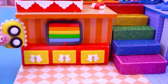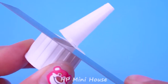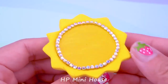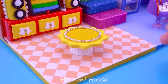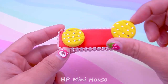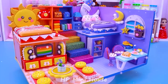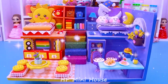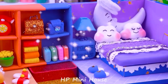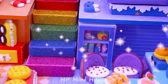Place a TV and speakers on the top of the cabinet. And there! You have a sun-shaped table! Adding chairs on both sides completes the living room. Isn't the house beautiful? I'm looking forward to seeing how your homemade houses will turn out.